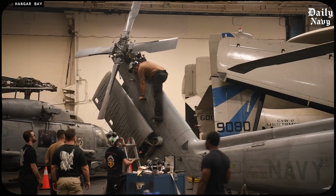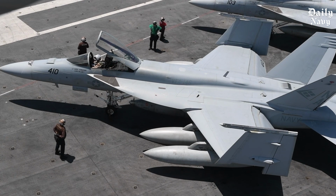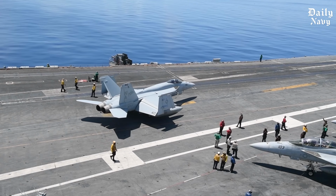But here's the catch. During active operations, most aircraft stay topside on the flight deck, fully exposed to wind, rain, and waves. When storm season hits, the Navy doesn't panic. They prepare, and preparation starts long before the first raindrop falls.